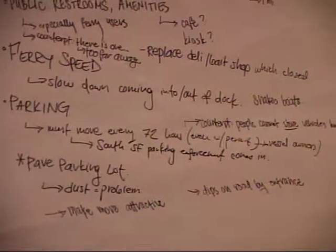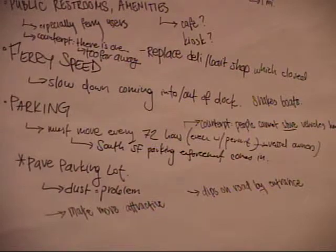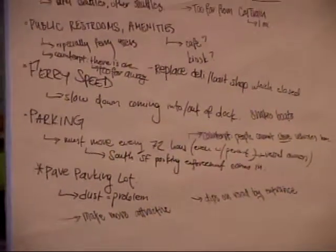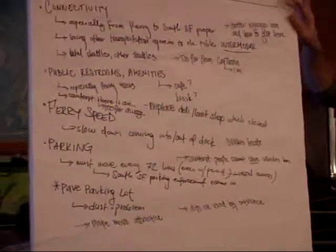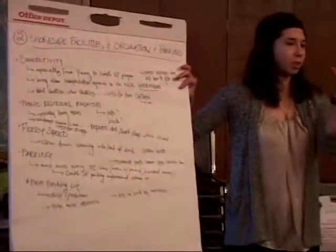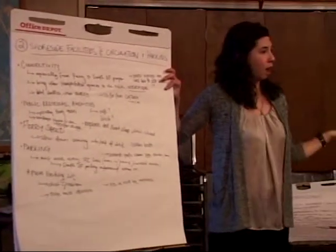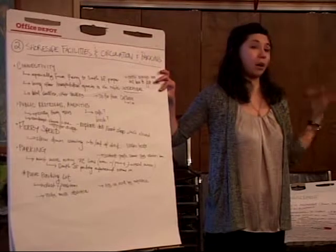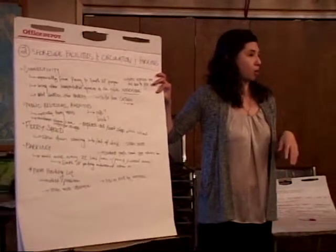It's mentioned later on, but I think some sort of food kiosk or a cafe, somewhere where commuters can spend their money, and then that can go into the revenue for the harbor. And there should also be better signage, both here as to how to get elsewhere, and then out in South San Francisco as how to get to Oyster Point.